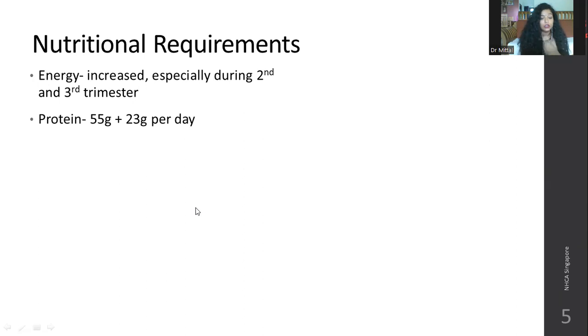Having a full stomach, and on top of that, breathlessness, it will not be a relaxing situation for the mothers. So the best thing you can do is just increase the fat content of your food. It will automatically increase the calories as well.